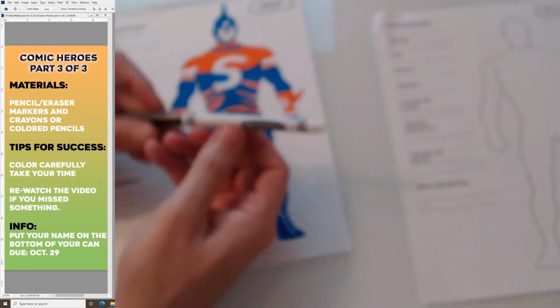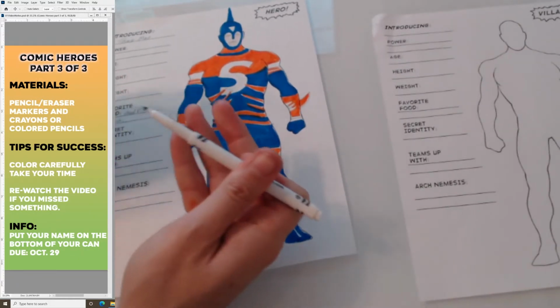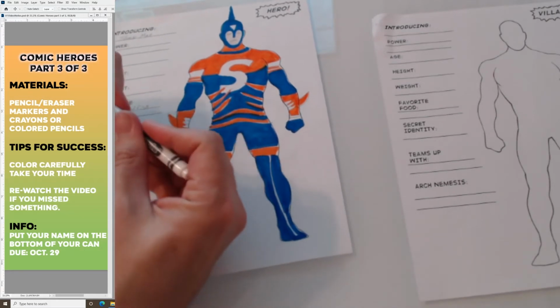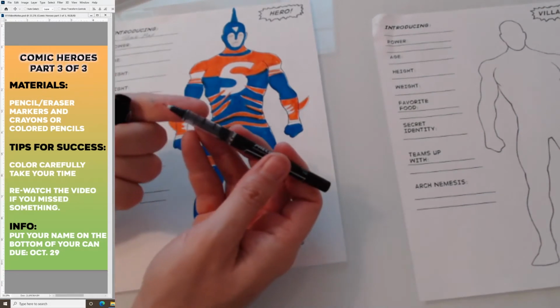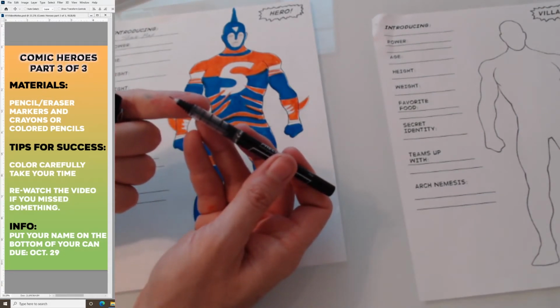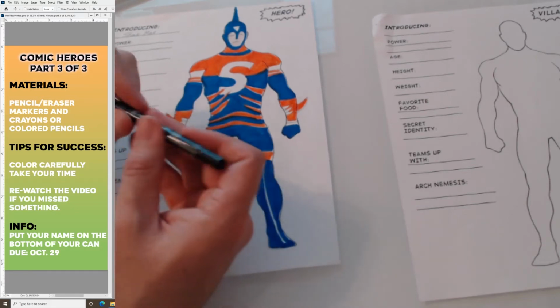If you have the thin markers, like maybe you have a thin black marker like this, it will work, right? Or you might just find a pen around the house, like a black pen, like a thin one, like that parents use for signing checks and stuff like that. So you could use that too.